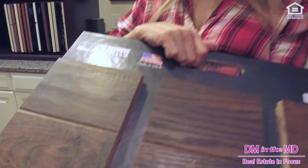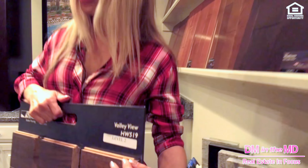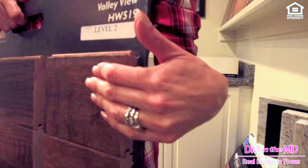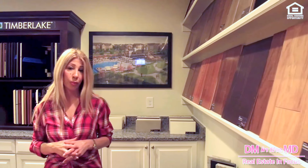People have the misconception that engineered hardwood is not hardwood at all, but it actually is. It's a composite material underneath, but it's still a layer of real hardwood on top. If you had to sand it down, you do have the opportunity to sand it down and refinish it at least one time. So it does wear well. It's a pretty hard surface, and again, it just looks really super in the home.